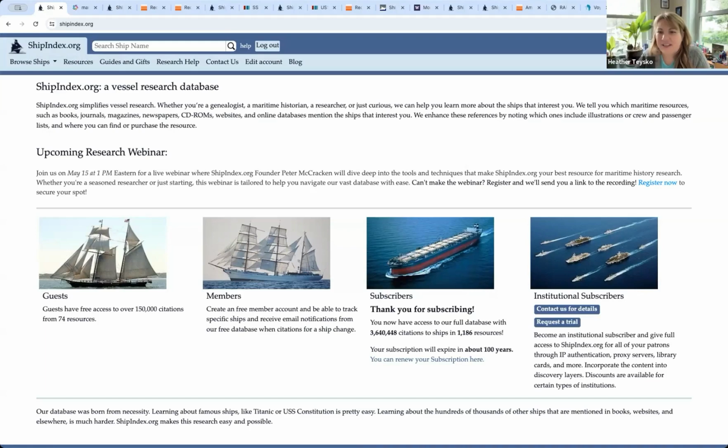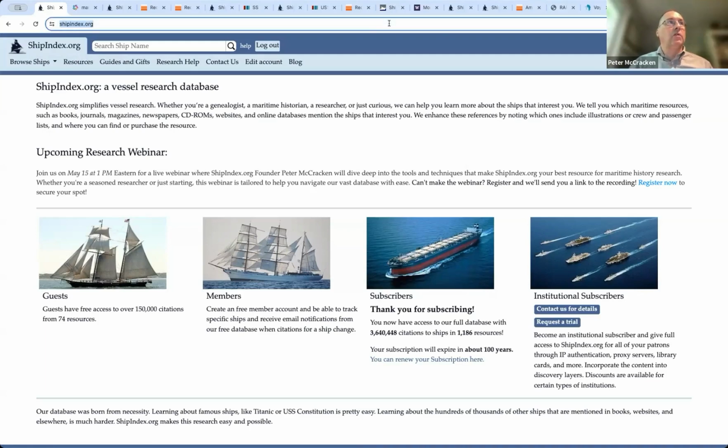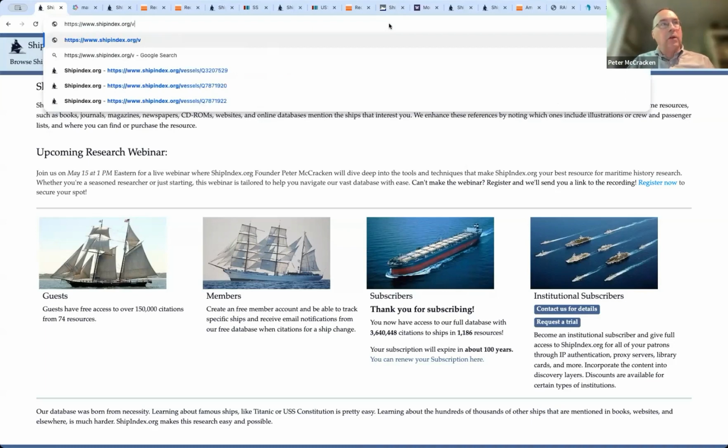There was a question: can you search for a ship by Wikidata Q number? If you have a Q number, it is always going to be in the same format: ShipIndex.org, vessels, and then the Q number.